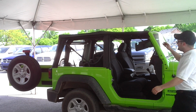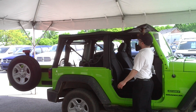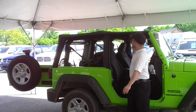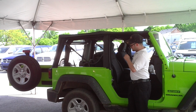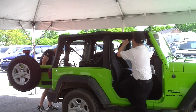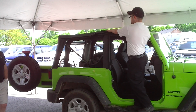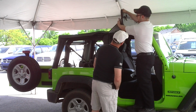Alright, like I said, the 2 doors are fairly easy. You unhook them. I can actually show you. There's slides on all the 2-door soft tops, and the 4 doors pivot a little different. And what that allows you to do is that. On the 2 doors, this is the slide mechanism right here.